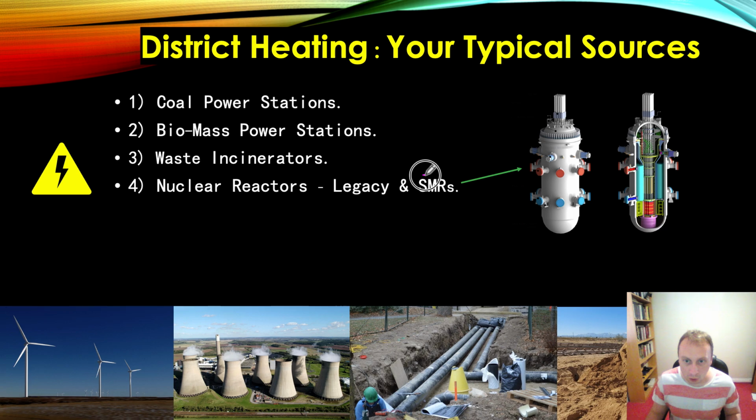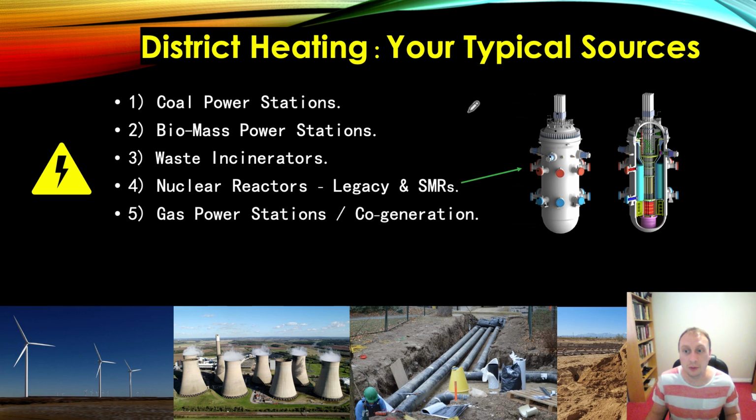However, small modular reactors like this one here, which are close to 85 to 90% smaller than legacy reactors, are going to produce nice modest amounts of heat, which is going to be perfect for a medium-sized town or a small city, and it's got the bonus of producing very clean electricity on top of that as well. So again, that's potentially somewhere in the future that we could look at exploiting that hot water that's produced from these reactors. Gas power stations, cogeneration.